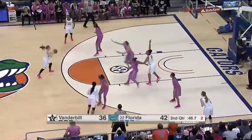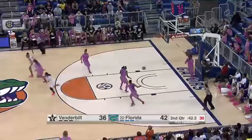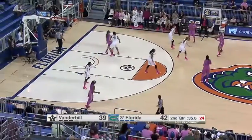2 to shoot. Vanderbilt, I don't know if they realize it, just at the buzzer, the shot off, and the 3 for Rachel Bell. Huge basket for Bell. She's hit at least 3 up there in that key. Cut Florida's lead in half, now just 3.